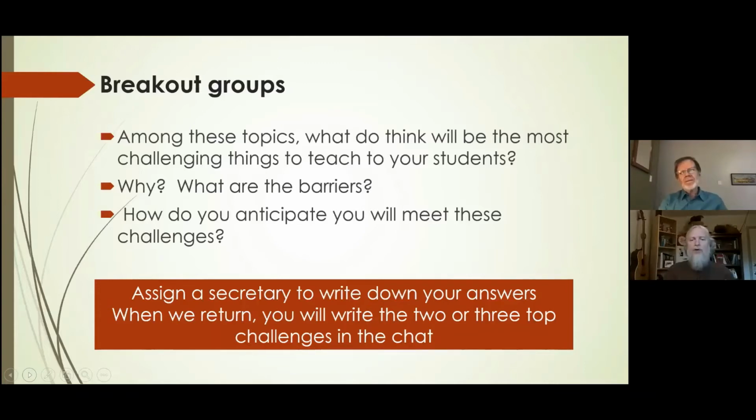Assign one person in your group as a secretary to write down your answers, because when we come back, we'll ask you. And the very first thing we'll do when we come back is ask each group, the secretary, to write in the chat 2 or 3 of the main challenges. So just a couple of words, short sentence, here's the challenges we see. And then David and I will organize the conversation going forward around that. So be ready to write a few words that indicate the main challenges you see in teaching this material.